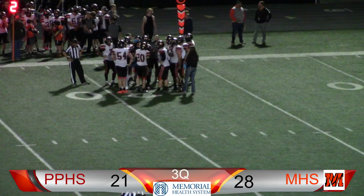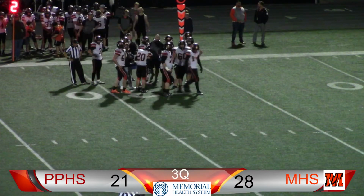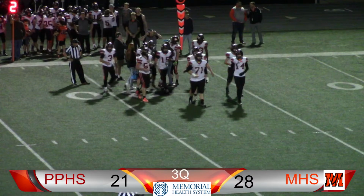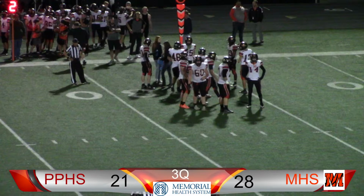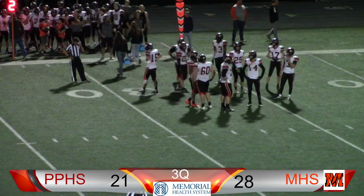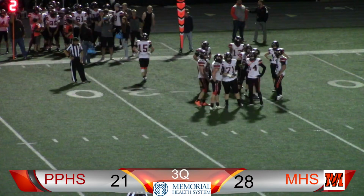As young man being tended to down here, they're still working on him. A little longer cramp this time maybe. 4:47 to go, third quarter. It is 28-21. Point Pleasant will have it from the Tiger 32-yard line. They've been able to move the ball pretty well on the ground tonight, sneaking in some passes.